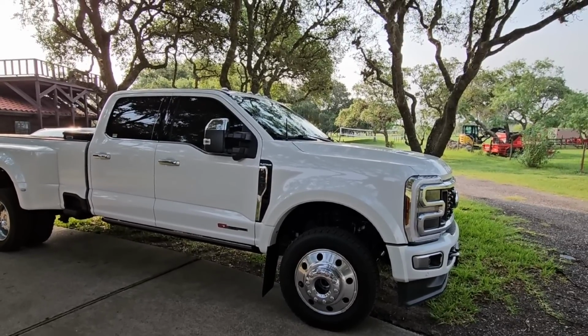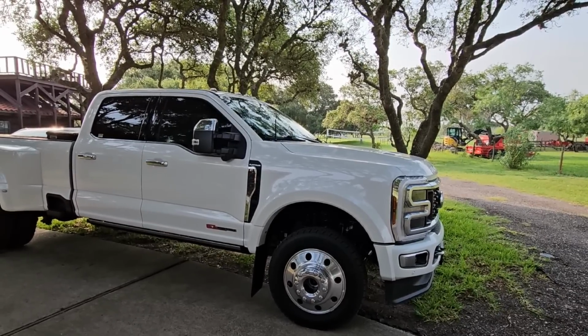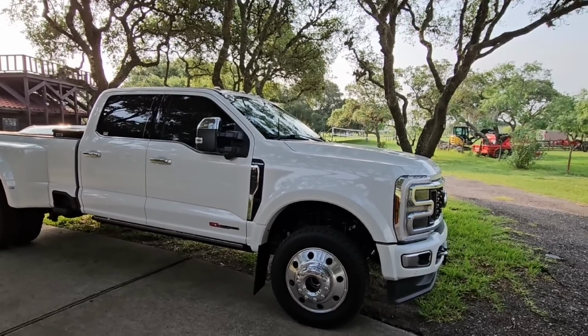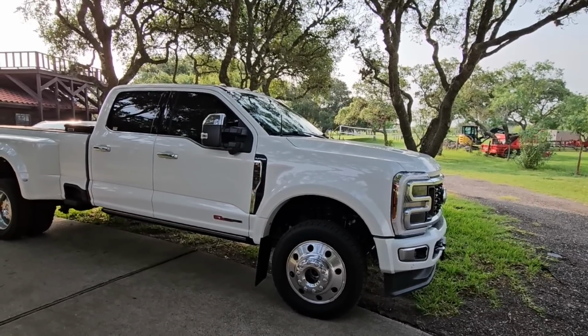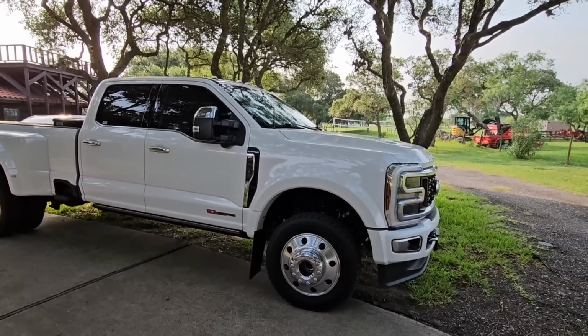So it's got a ton of metallic in it. It is a deep white. It's a beautiful color. And Ruby Red, or Rapid Red now, is actually like a $500 upgrade. So this is twice the cost of Rapid Red or any other premium color that you can pick on the Super Duty, and that's $1,000 more than any of the base colors. So it's kind of crazy.